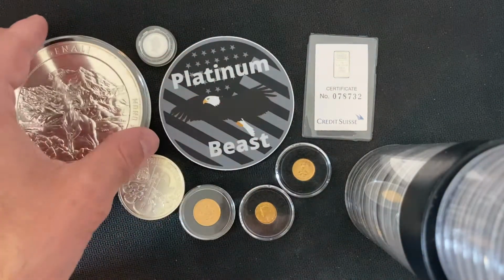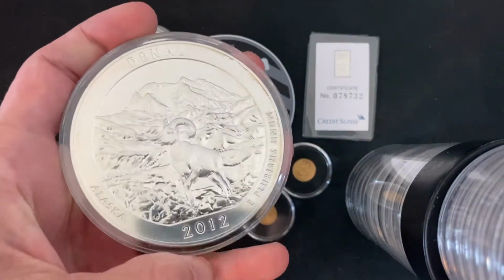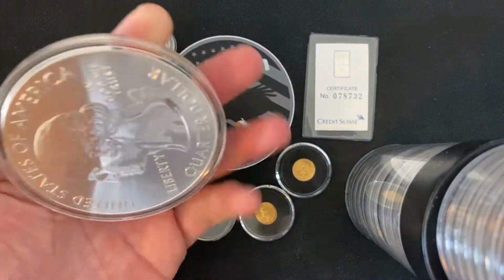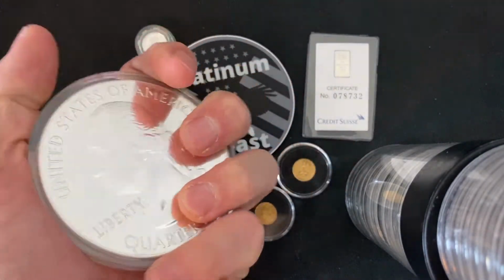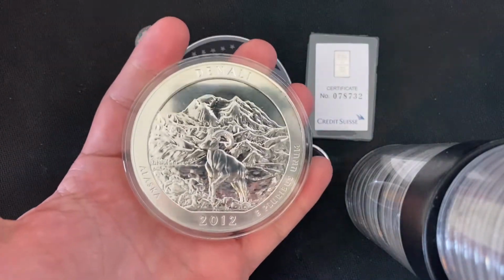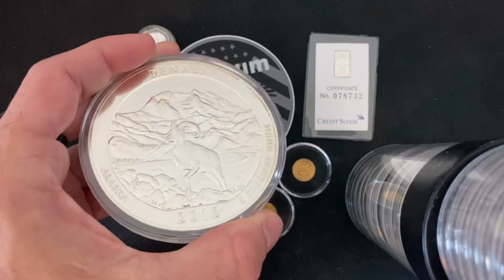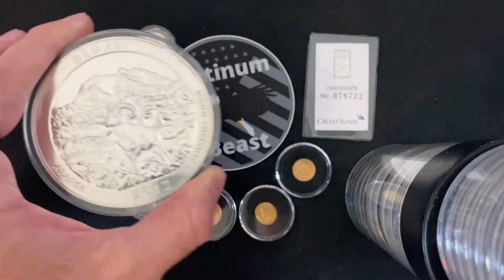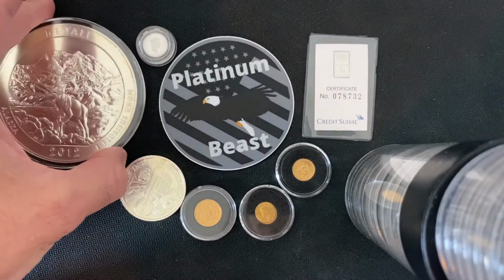First of all, on eBay, if you're buying precious metals, I would try to stick with unique pieces. The reason for that is they're much less likely to be faked, right? Like this Alaska Denali America the Beautiful coin, I don't believe there's really any fakes of this out there. It's not a very common coin. It's not very widely known, and it probably won't move that easily. It's one of the rarer ATBs, America the Beautifuls.